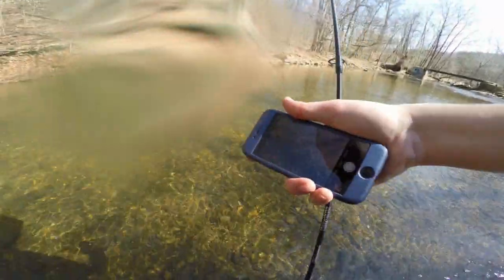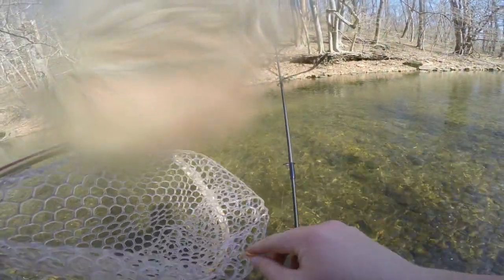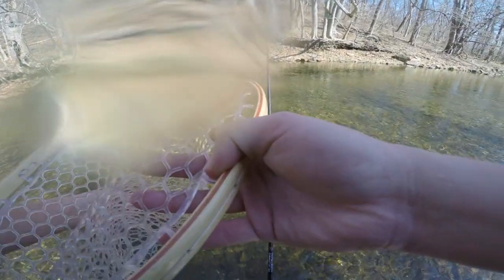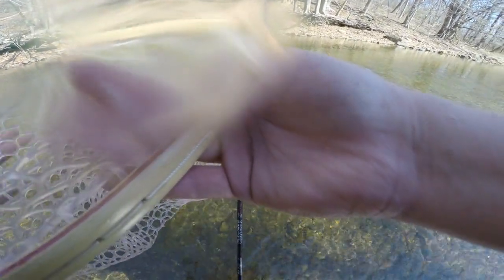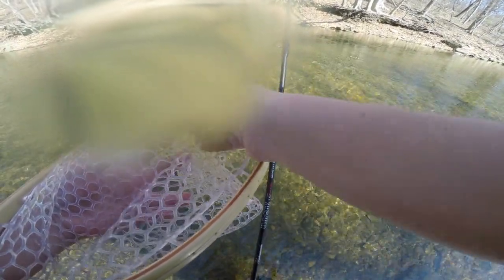Relax, relax. Alright guys, well that fish got away while I was taking pictures of it. But that was a nice one. That was a nice one. Probably close to the size of the one I caught earlier today. I don't know which one was bigger. But both very good size rainbow trout. At least for me.